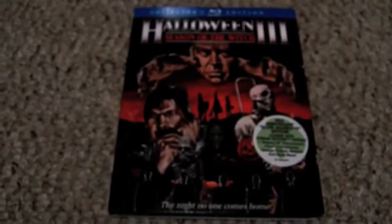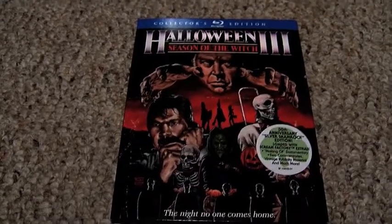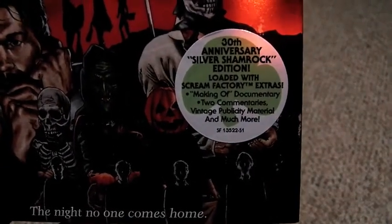And last but not least, here is the Blu-ray. This is the Scream Factory release, and this is really great. Really cool stuff about it. I got it, of course, because I'm a collector of this movie. But the thing I liked about it is there are really cool, fun things about it. Like right here, this Anniversary Silver Shamrock Edition. I thought that was really cool. I like that it had the little encasing on it, as you can see.